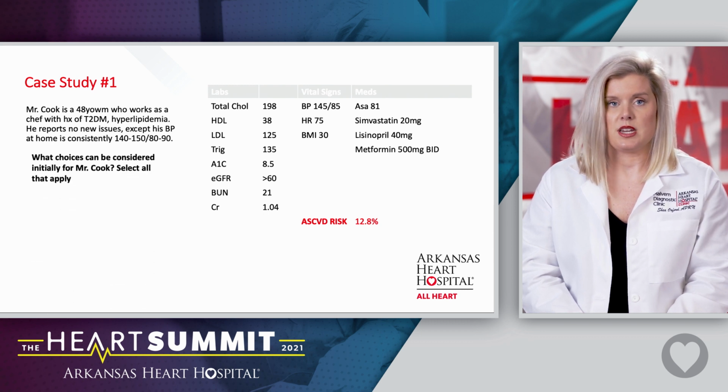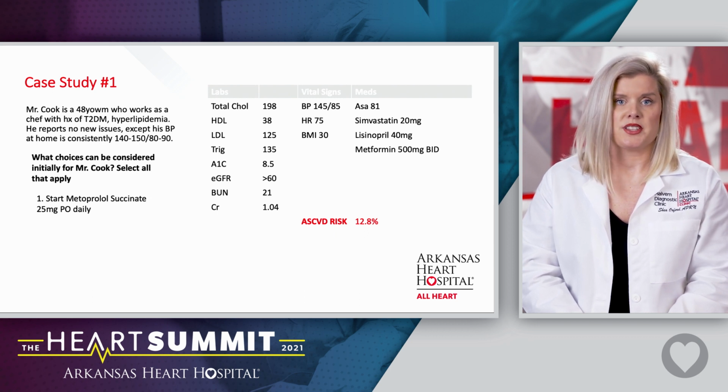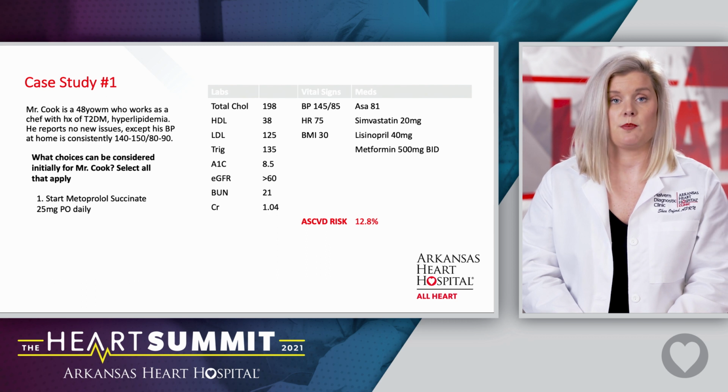What choices can be considered initially for Mr. Cook? Would we start metoprolol succinate on Mr. Cook as a first-line therapy option? At this point, we would not. Like we stated earlier, according to the ACC, AHA, and your JNC 8, beta blockers are not considered first-line therapy, and at this point, that would not be something that we would select for this patient.